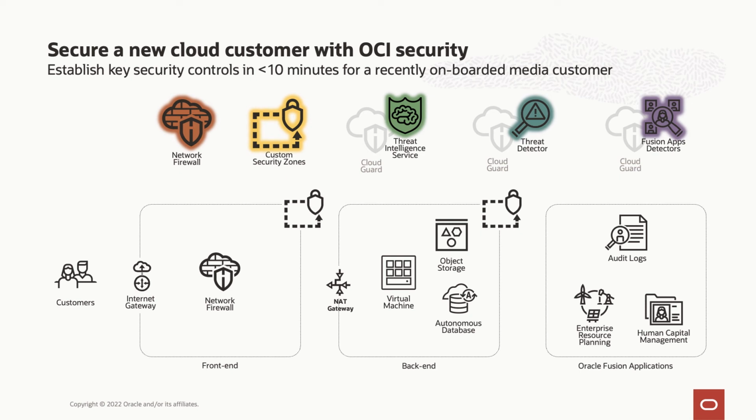So to summarize, we looked at how easy it is to set up security for a new customer. I use CloudGuard to monitor the security posture of our infrastructure and our enterprise apps. And at the same time, I use security zones to proactively enforce policies that prevent human error and misconfiguring our cloud infrastructure. And that's it.